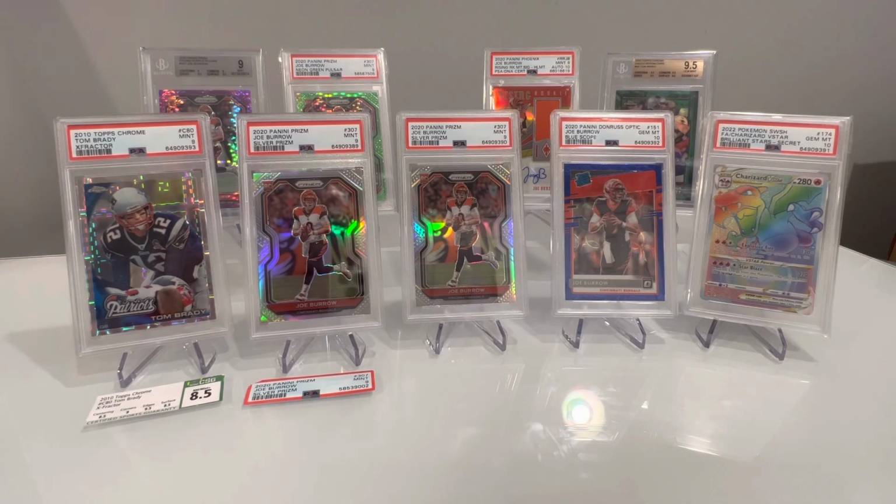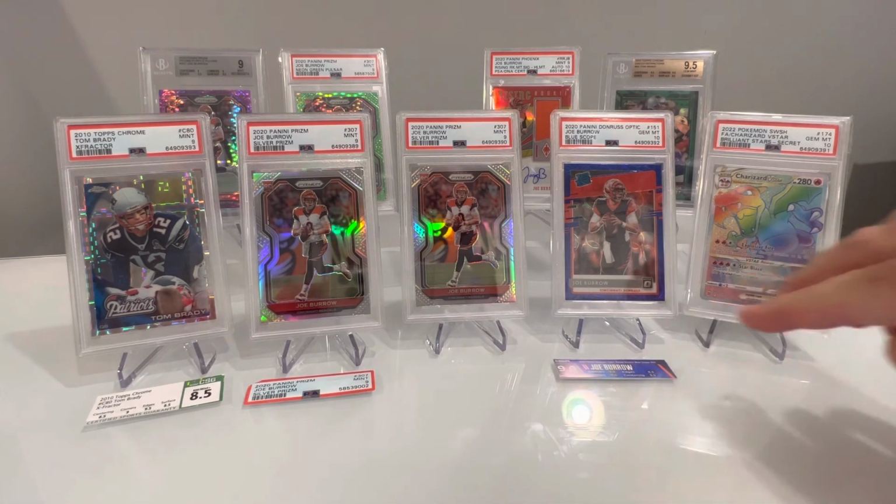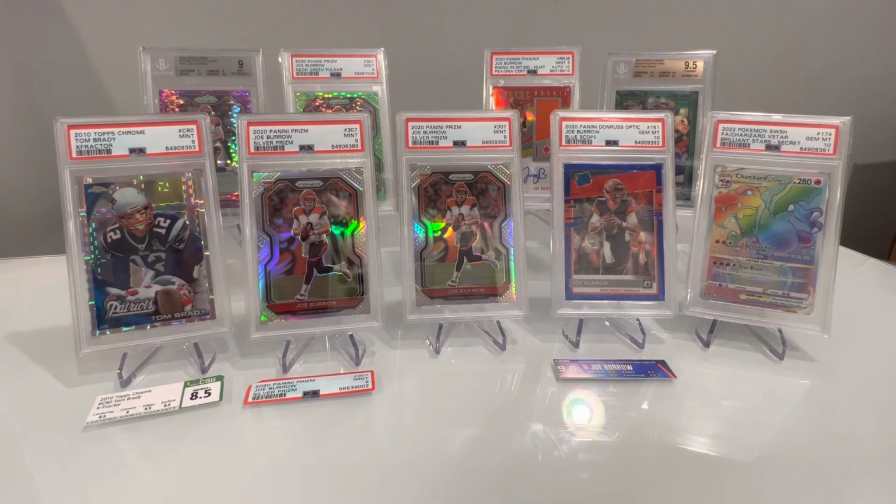But overall, the crack and regrade process, I think, was worth it, seeing that we got an 8.5 to a 9. Well, a 9 stayed a 9, and then we converted a 9 into a 10. So that was really good. Overall, pretty pleased with this recent sub.